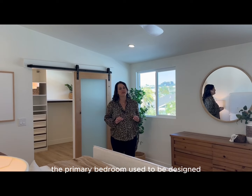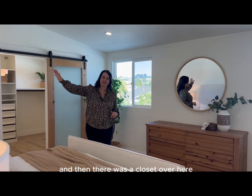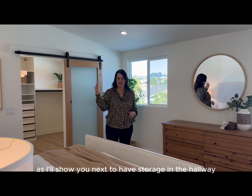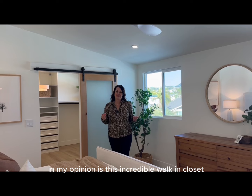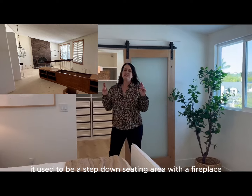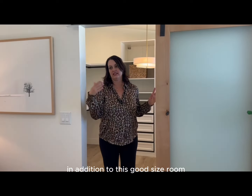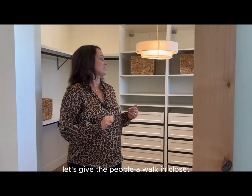The primary bedroom used to be designed having the bed over here, and then there was a closet over here. We've closed in the closet, as I'll show you next, to have storage in the hallway. One of the biggest major changes of the whole house, in my opinion, is this incredible walk-in closet. It used to be a step-down seating area with a fireplace, and I thought, who needs that in addition to this good-sized room? Let's give the people a walk-in closet.